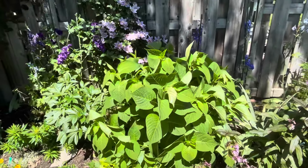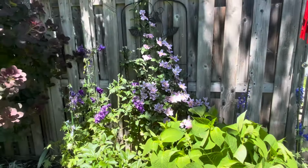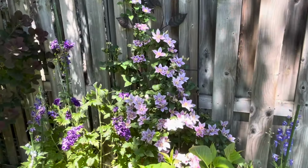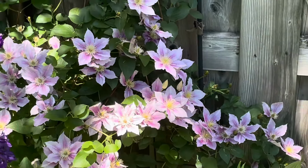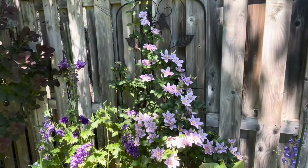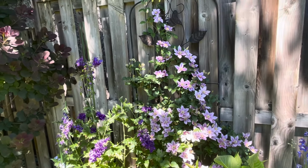This is its fourth summer, I think. Then my Pilu clematis is doing really well. Love it. Can I zoom in? There. So that's doing okay. And you can cut this right down to the ground if you want. I haven't, but I have trimmed it halfway a couple times.